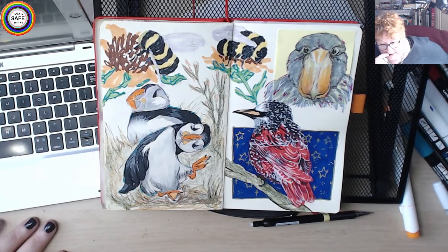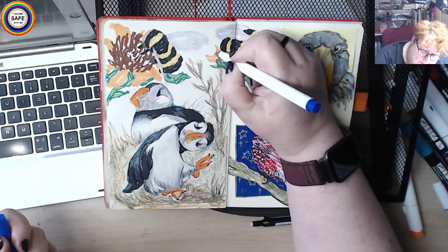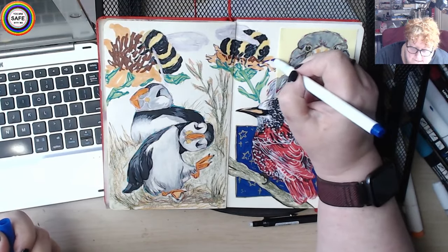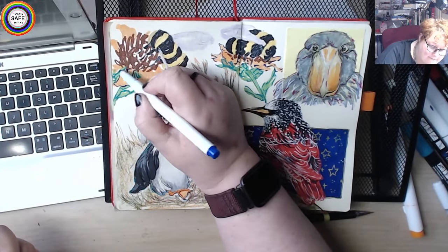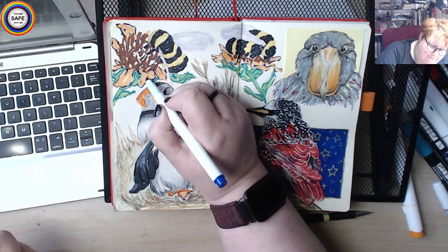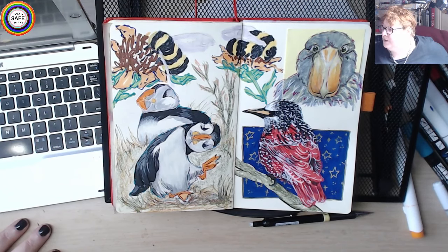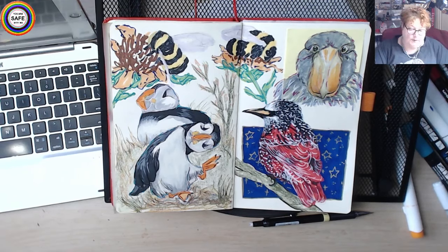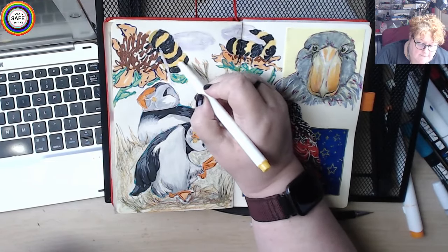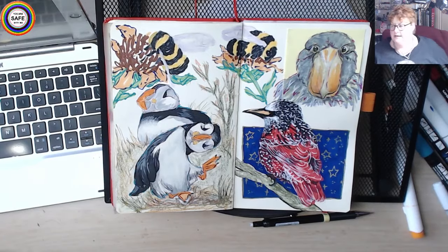And what contrasts nicely with that yellow? Oh, that blue. Where's that blue? Blue! Light colour in there. I want that. I want these bumblebees to be brighter. Yeah, brighter yellow. There we go. That's better.